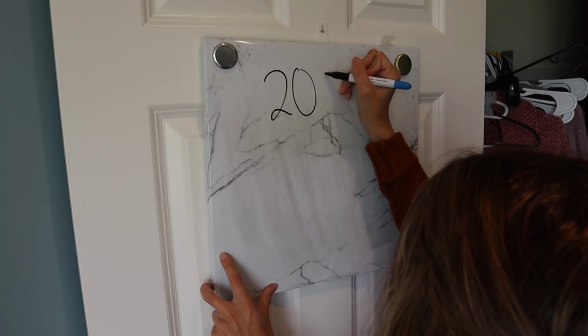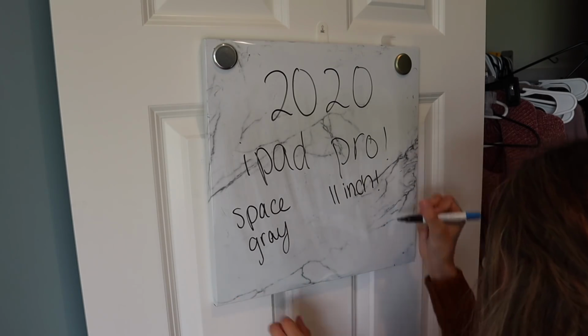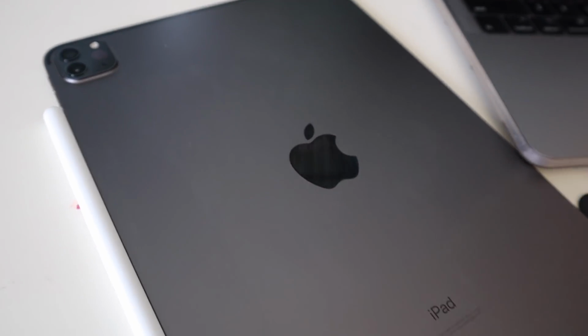But as I kind of mentioned earlier, this is the 2020 iPad Pro in 11-inch space gray color, and then it is the 128GB storage, and that's pretty much all the specs about this. I use this mostly for graphic design. I've showed you guys how I use my iPad in a day, so go watch that one.